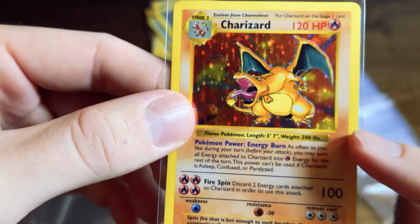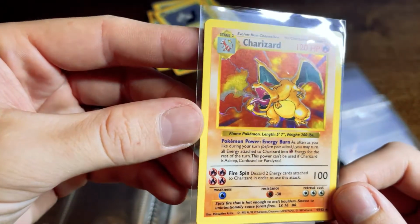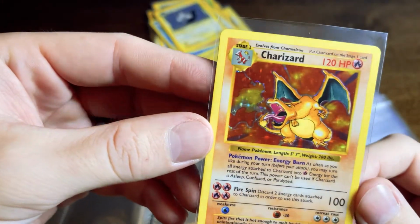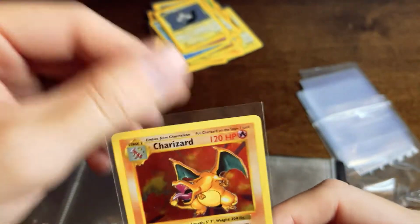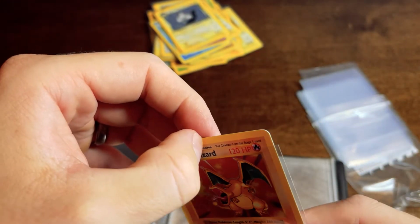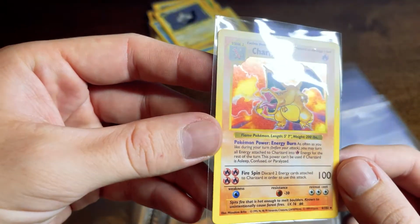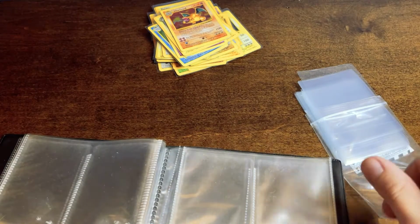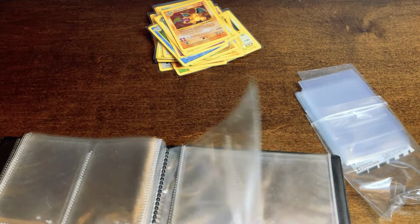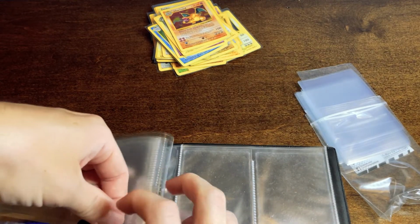I just sold a PSA 8 Shadowless Charizard actually for, I want to say it was like $2,700, which about this time last year, October last year, they were almost $6 grand, maybe a little more than $6 grand. It's crazy. But yeah, I sold one recently. Okay, moving on.